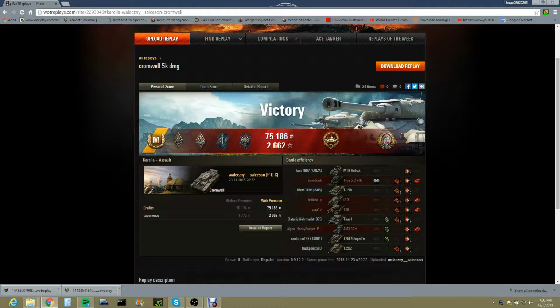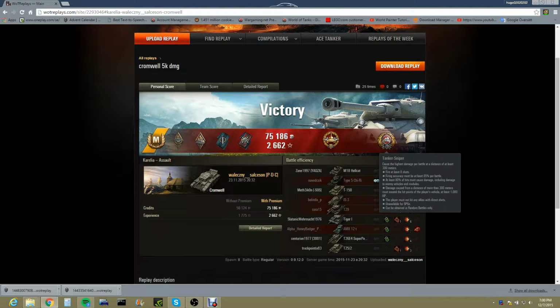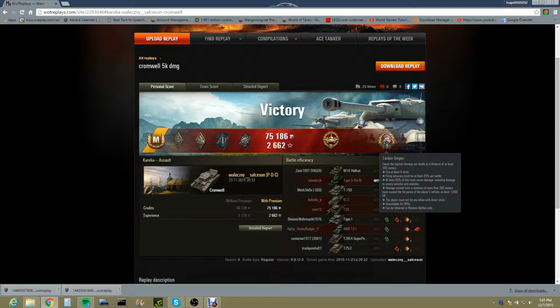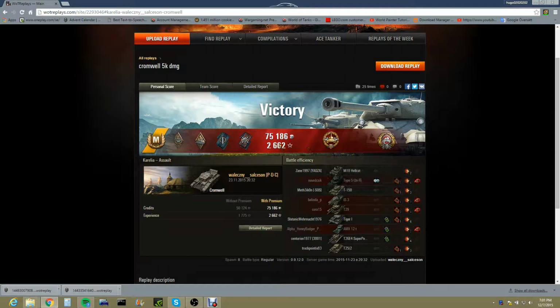Valencia Salkesson ended up getting a High Caliber for his 5,000 damage. Tank Sniper, for causing the most damage to enemies from more than 300 meters. He also got Fire for Effect, Fighter, Arsonist for I believe 3 fires, Bruiser, and of course Ace Tanker.